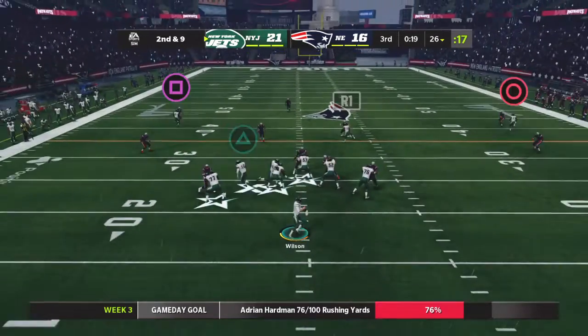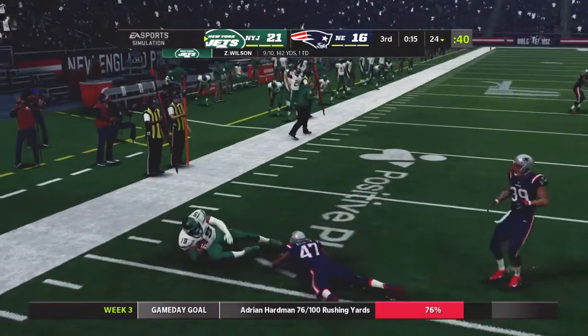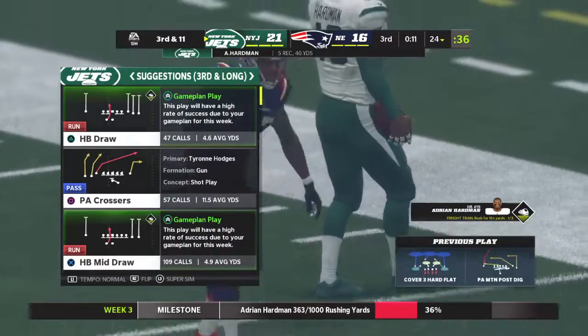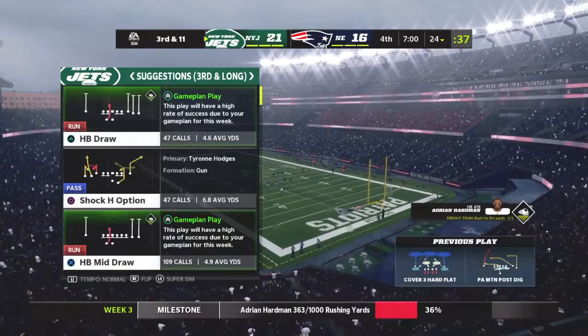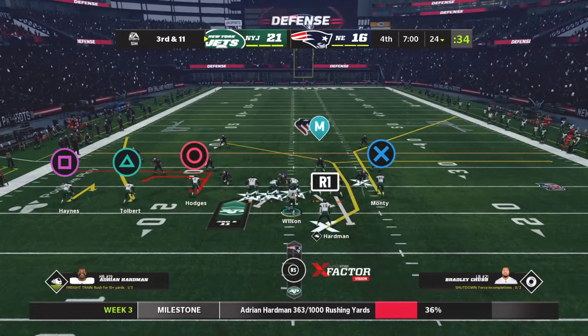Off the play fake, here's Wilson. That's caught left side by Hardman. And he will lose yardage and be backed up to the 24. They wind up losing a couple there, so they go behind the original line of scrimmage, and now 3rd and 11 coming up. And that is going to do it for this 3rd quarter of action.